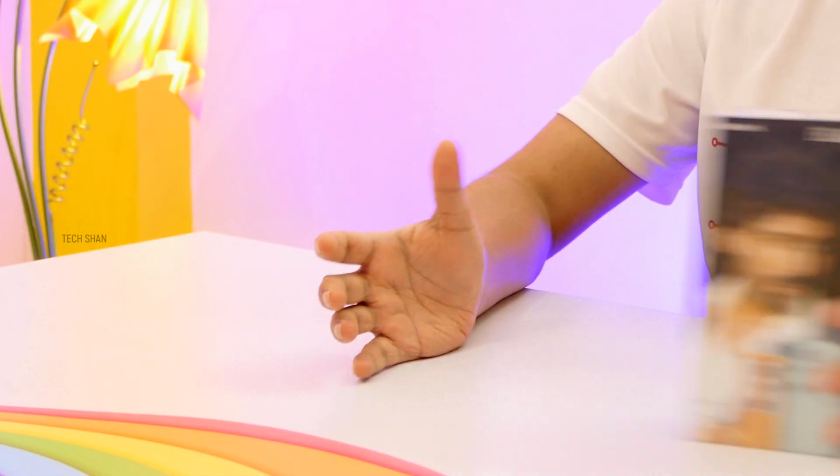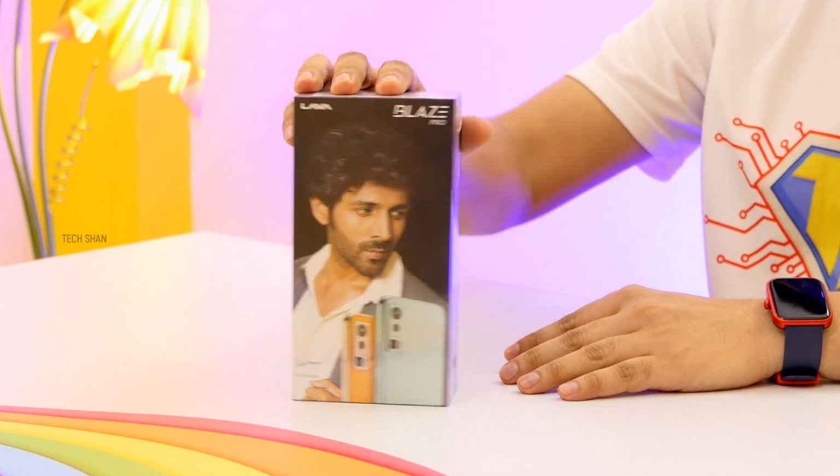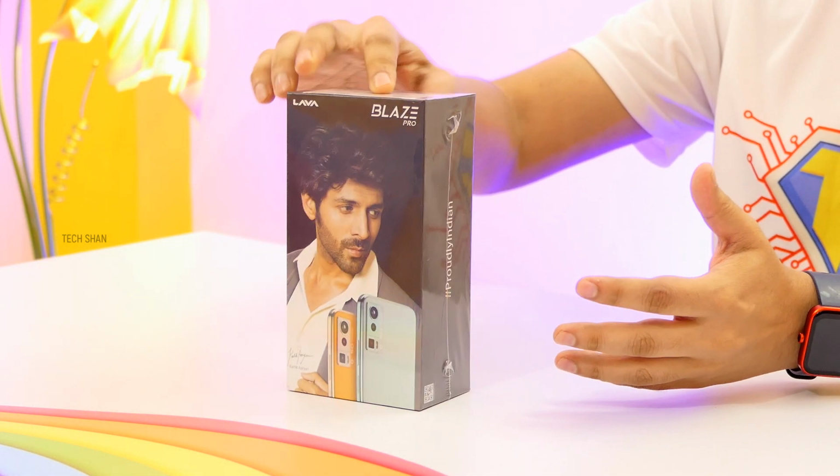Recently I've been exploring some made in India products in my videos, and when it comes to smartphones, I thought I'll check out a made in India smartphone by an Indian brand to see how it is. Boom! Meet the Lava Blaze Pro, a budget made in India smartphone under 10,000 rupees.